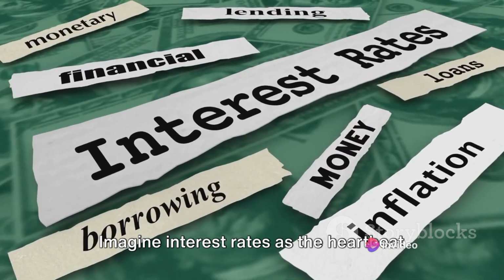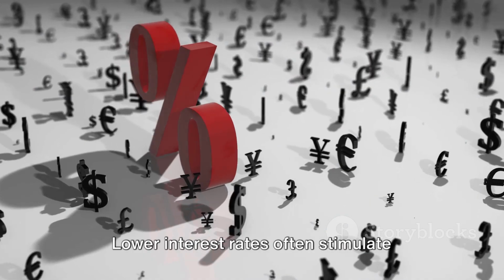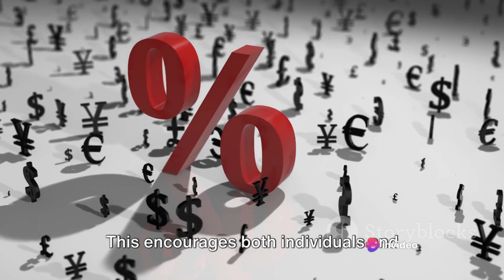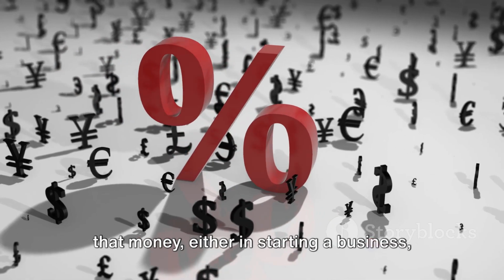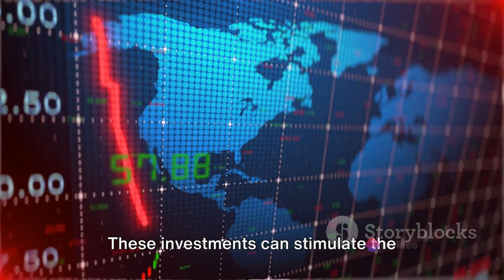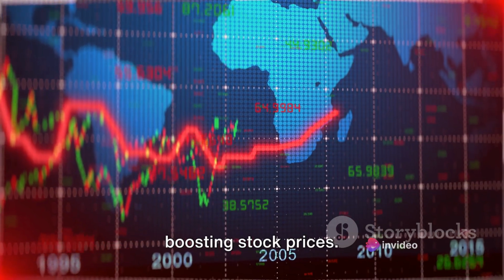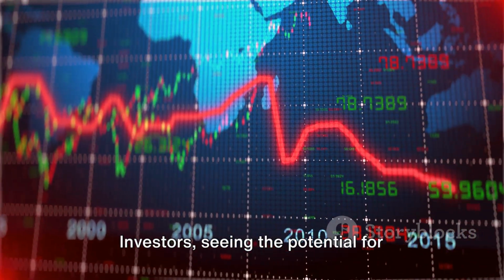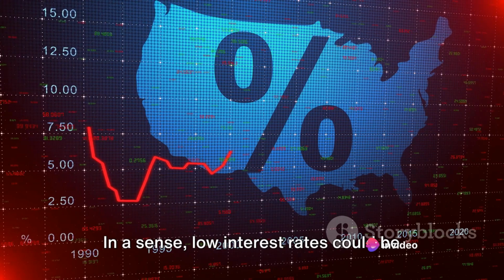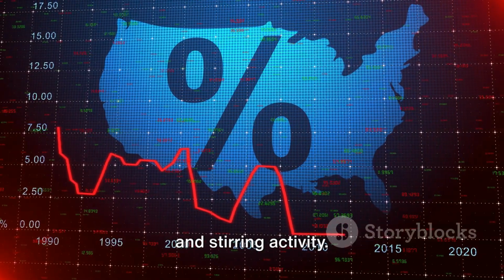Imagine interest rates as the heartbeat of the economy, pulsating through every aspect of financial life, including the stock market. Lower interest rates often stimulate economic growth as they make borrowing cheaper. This encourages both individuals and businesses to take out loans and invest that money, either in starting a business, expanding operations, or even just buying a home. These investments can stimulate the economy, leading to increased corporate profits, and by extension, potentially boosting stock prices. Investors, seeing the potential for higher returns, may be more willing to invest in the stock market, further driving up prices. In a sense, low interest rates could be seen as a sort of adrenaline shot to the heart of the economy, quickening the pulse and stirring activity.